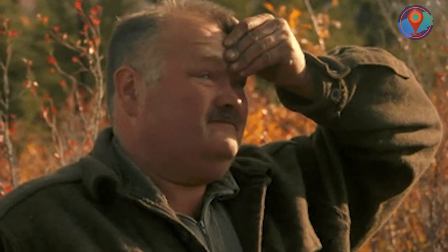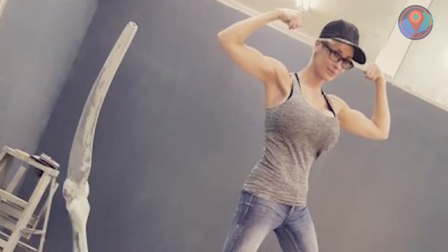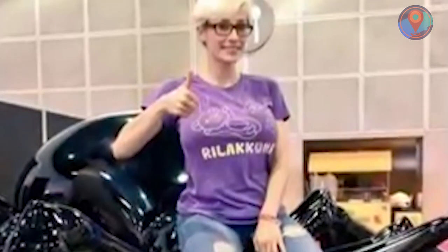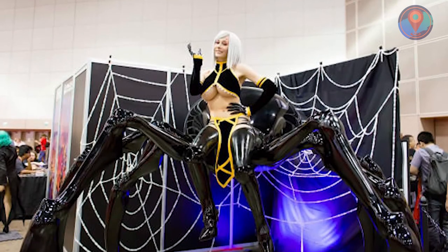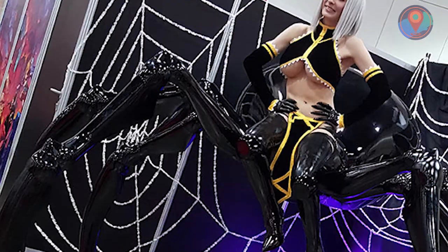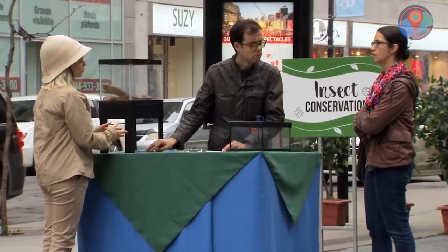It certainly looks complicated, but legendary cosplayer Marie-Claude Bourbonnais is the kind of chick that makes the impossible possible. The French-Canadian cosplayer herself worked on the massive fiberglass costume for her spot-on portrayal of the sadistic yet lovable character. Sprinkle it with some attitude and you have yourself an excellent cosplayer that might just be the best cure for arachnophobia.